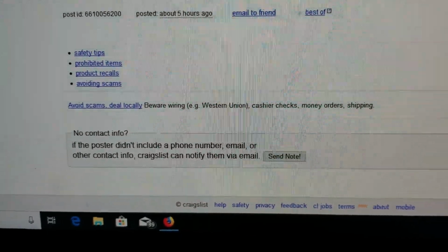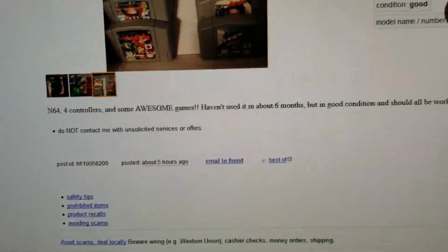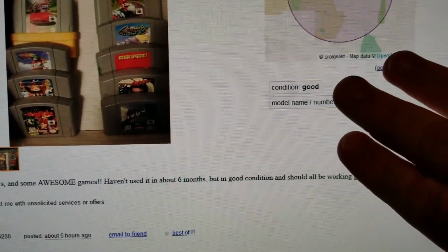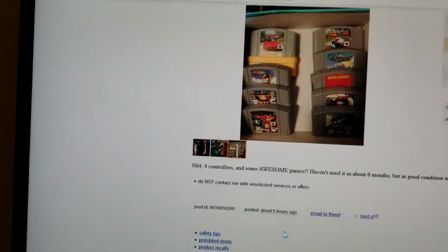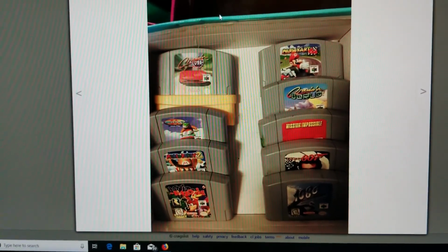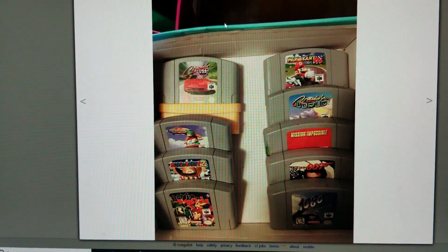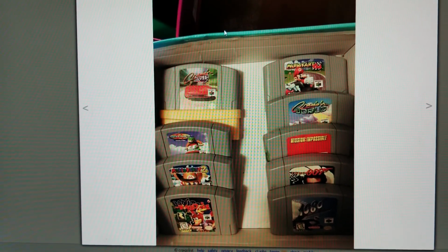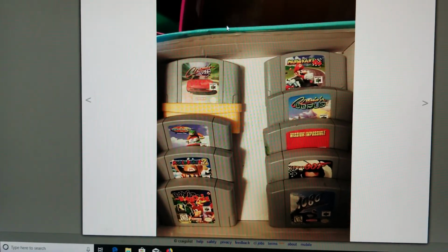You click that, and it sends a note like, hey, you didn't put any contact info. Now, right up here where I'm kind of covering the model name and number, she puts her name. Condition good, model name, number, and there's a name. So I, being the smart or resourceful person I am, go to Facebook, look up that name in Bozeman, Montana, and Facebook message it. Like, hey, did you put up a Craigslist ad for a Nintendo 64? You didn't put any contact info, but if that's you, I would like to buy it, and I can meet up tonight.